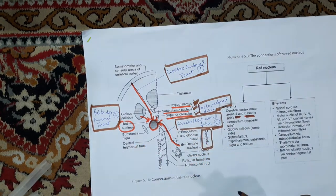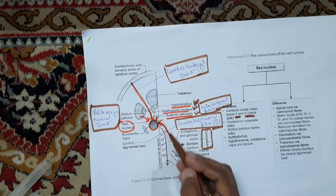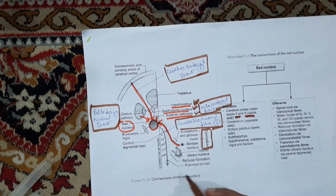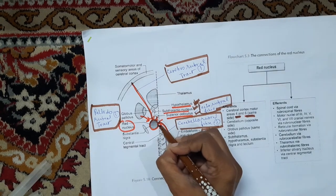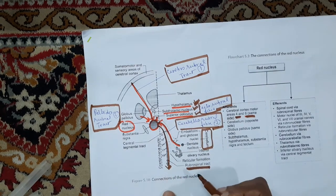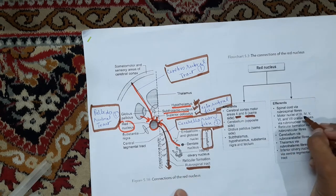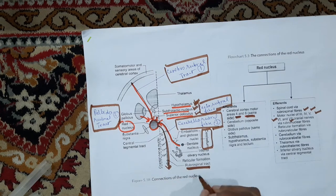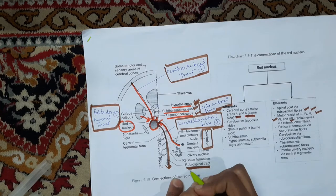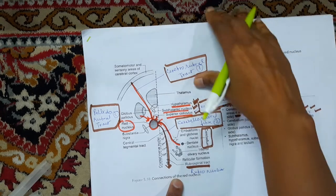So these are the afferent fibers. What are the efferent fibers which will project from the red nucleus? It will project fibers to the spinal cord via the rubrospinal tract, and it also projects fibers to the motor nuclei of which nerves? Third nerve, fourth nerve, fifth cranial nerve, sixth nerve, and the seventh cranial nerve. The name of that tract will be the rubronuclear tract.